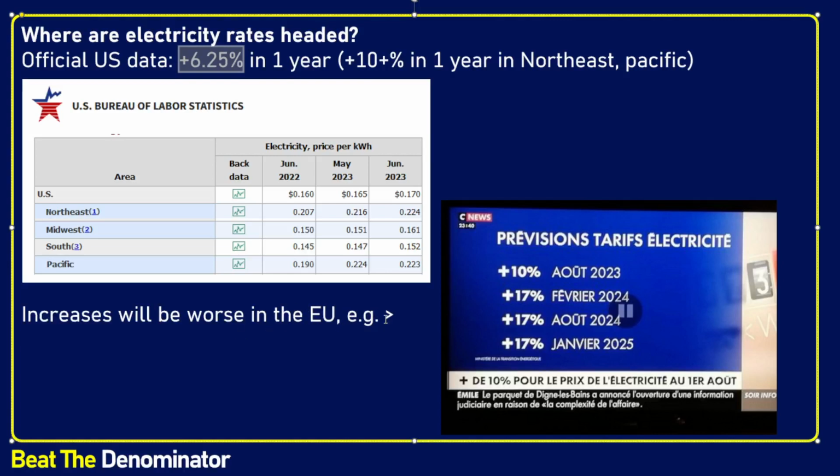So, for example, last month when I was in France, this was the talk in the country. Everybody was talking about the planned increases for electric rates in France. And you see they were planning 10% on August 1st, then 17%, 17%, and 17% every 6 months. So over there, you're above 30% per year in inflation in electric rates, right? So it really depends where you live. That's why when I say 10% plus increases in the US, that may be conservative. That may be a conservative way to look at it.